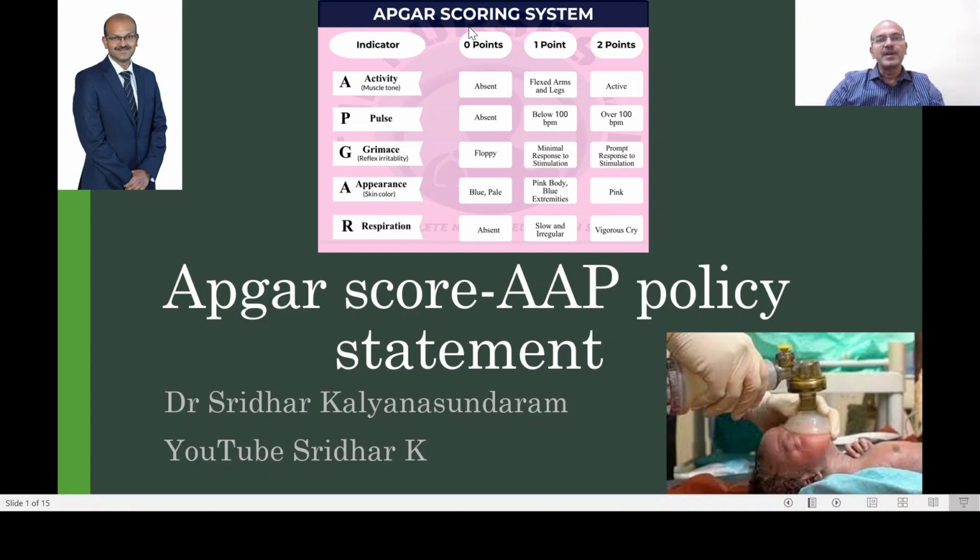As we all know, the Apgar score is an indication of the condition of the baby as well as the response of the baby to resuscitation. So we have the acronym APGAR: A for activity, P for pulse, G for grimace, A for appearance or skin color, and R for respiration. And depending on what condition the baby is in, we score it 0, 1 or 2, and the maximum score is 10 and the minimum score is 0.